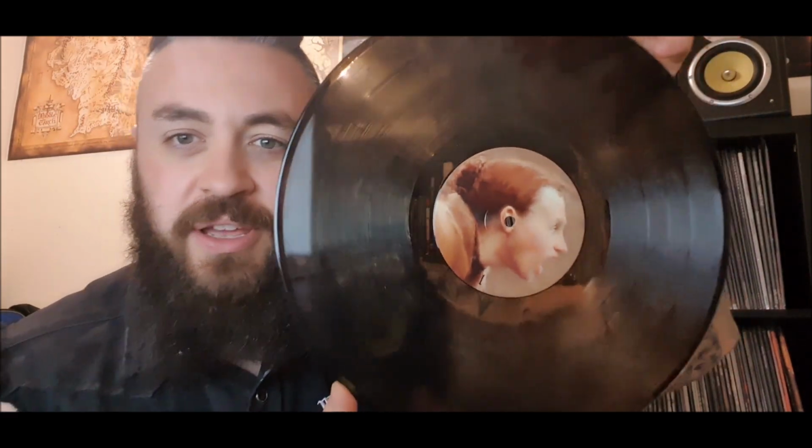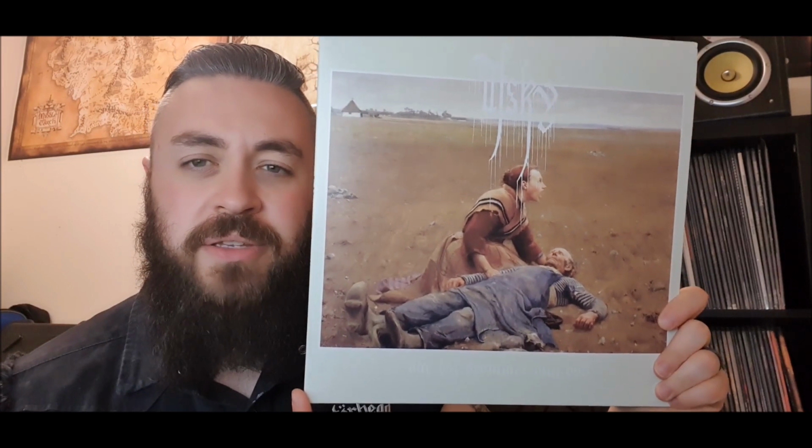Really enjoying this. I've spun this loads. It's got a smoky effect to it if you can see it. But yeah, really good album. Came out this year through Vendetta Recordz. Solo project, and yeah, totally blew me away how good this is. Really surprised me. That's the album artwork there with a certain painting.